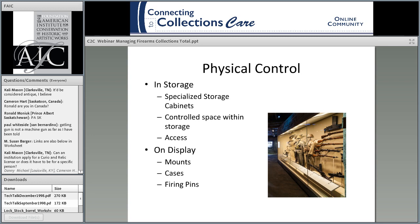And then finally, access. I'll talk a little bit more about this in a minute, too, but you do need to think about who has access to the space, who has access to the cabinets, and that kind of thing when you're thinking about where to store your weapon.